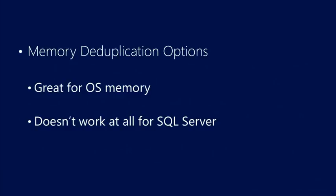Now, that's really great for a system where those pages aren't changing very often, say with a file server and where you have disk caching rather than file server caching. But for SQL Server, where you're constantly pushing data into the buffer pool, the plan changes are constantly changing, there's nothing really to deduplicate. You're just putting extra overhead on your hypervisor as it needs to go through and say, okay, does this page match with any other pages in the system?